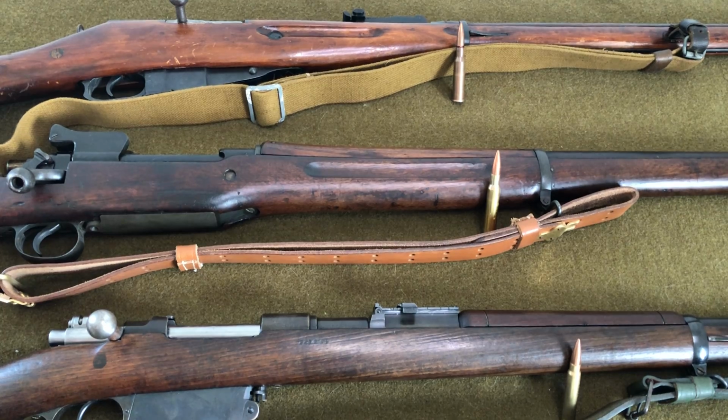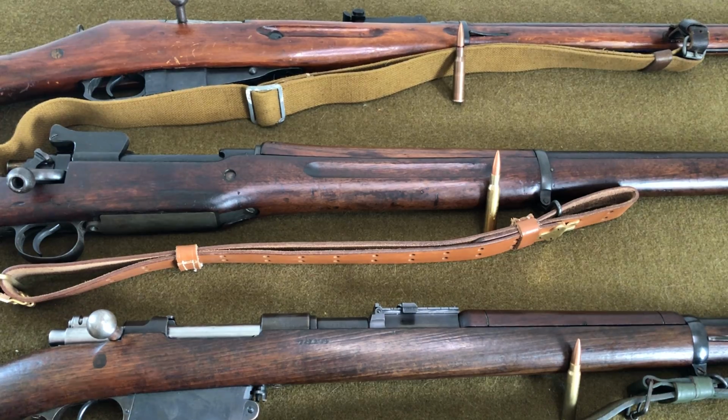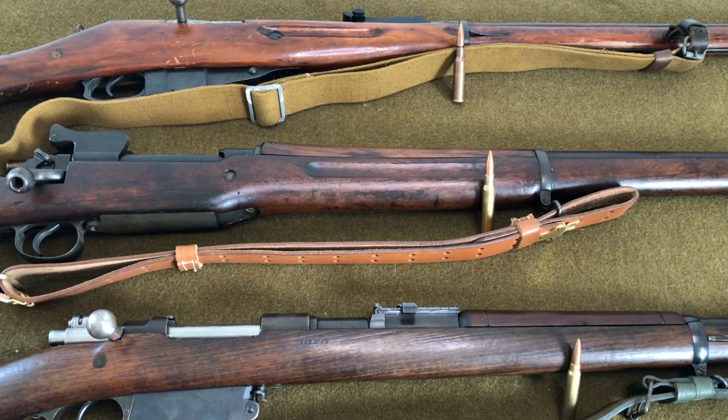So say you want to get a piece of World War I and World War II U.S. history, and you want to go with the Model 1917 here, chambered in .30-06, or 7.62x63mm. In the U.S., the .30-06 has been probably one of the most common hunting cartridges, besides the .30-30 Winchester, since the inception of it.